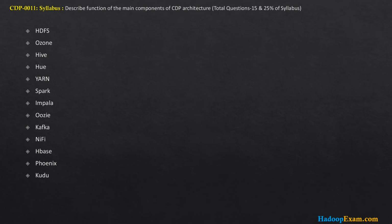So the first point of the syllabus is describe the function of the main components of CDP architecture. This has 15 questions, which covers 25% of the syllabus. You should know what HDFS, the Hadoop Distributed File System, is, and its basic functionality. You don't need to understand the API and in-depth designing of the database and tables. Then Ozone is also a storage layer. You need to understand how that works.